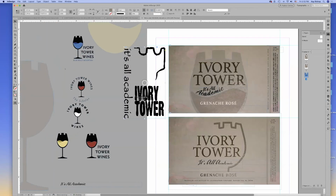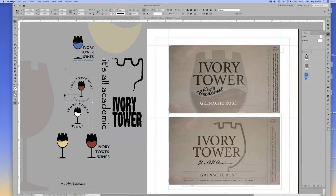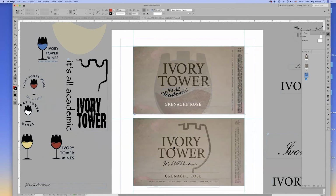But this is the previous logo. And so it wasn't a serif face. It wasn't a very traditional one. And so I don't necessarily think you have to try to mimic that typeface. I'm just kind of guessing here that what they liked was this shaped tower with maybe all caps, really bold typography for Ivory Tower, and then including this slogan there somewhere.